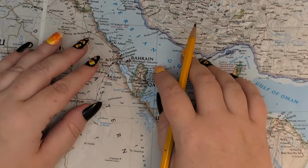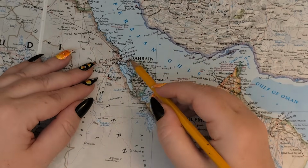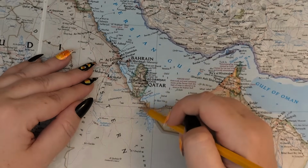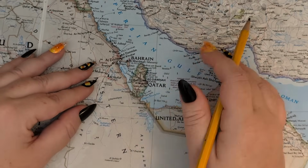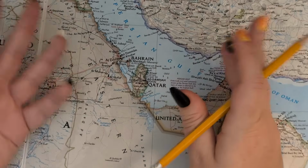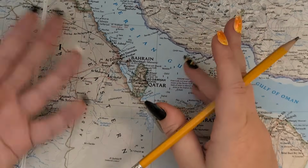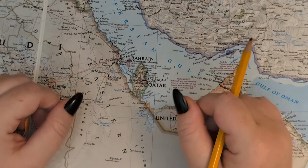I tried to assess which ones were newer. I think I see a couple of new ones around, but I can't really tell. It's hard to determine, but they're definitely working on that and using those islands to build more fancy hotels and resorts and fancy homes, shopping, things like that.